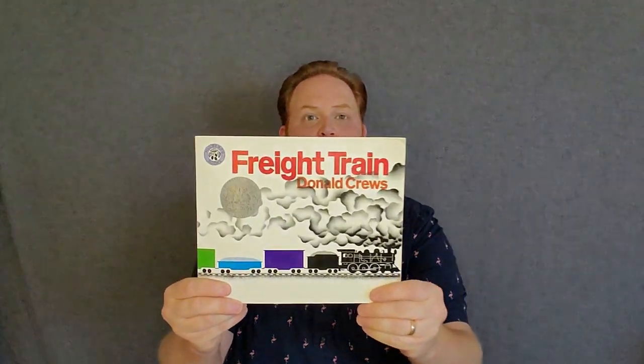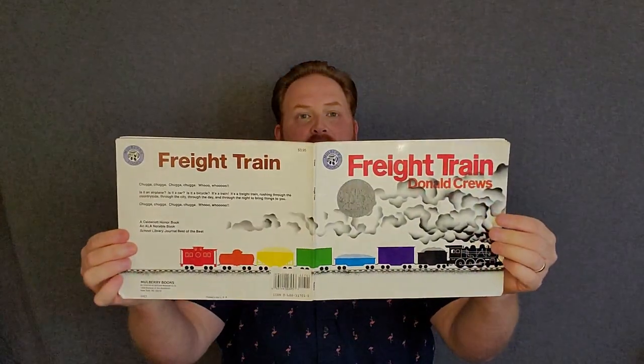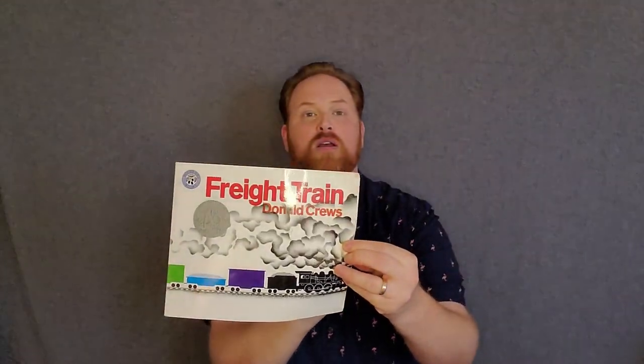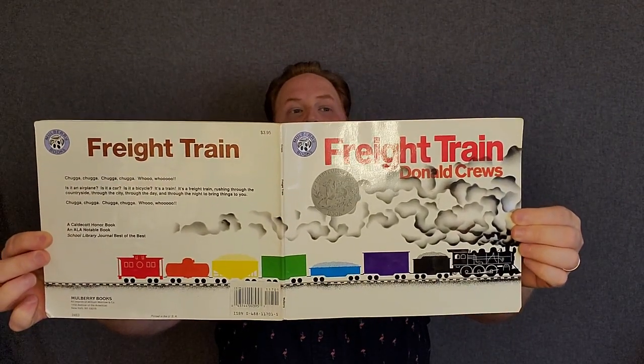And check this out. I've got a book about a freight train. And if I open the front and back cover together, they make a complete picture. Check that out. If you open this front and back cover, there's the front, and there's the back cover. But when I open them up, it makes a complete picture of the whole train. Pretty cool. Freight Train, written by Donald Crews and illustrated by Donald. He made all these words and all of these pictures by himself.